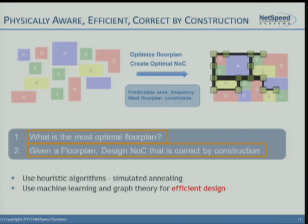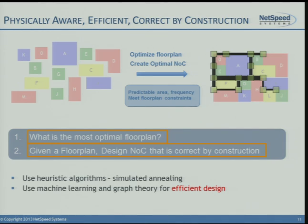Now, in addition to building physically aware NoCs, we have also added tools to NoC Studio to give feedback to the user to improve their floor plan. Because the NoC architecture is so tied to the floor plan, if you have a wrong floor plan, you will not have an optimal NoC. For example, if two agents are talking to each other a lot, and if they're far away in the floor plan, you will not get a very efficient NoC.